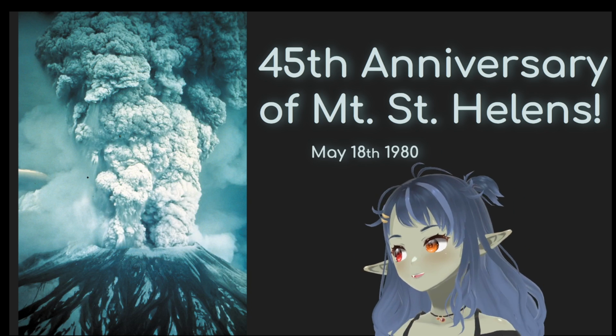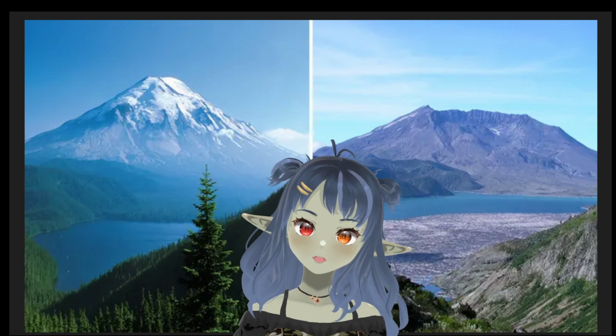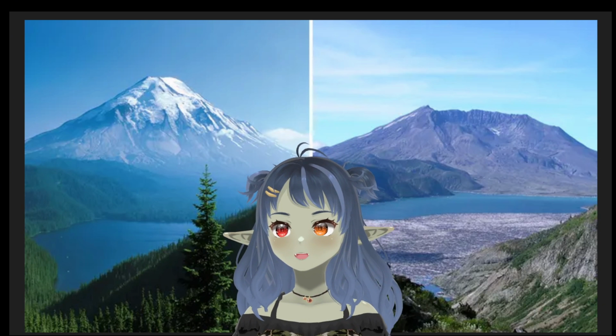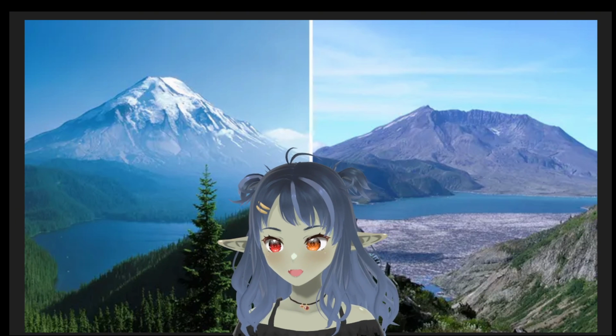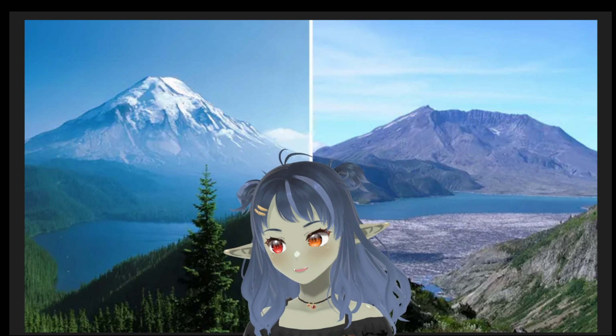Oh wait, first things first. What is a Mount St. Helens? So, Mount St. Helens is shown here behind me. Both of these images are Mount St. Helens. The left side, this is Mount St. Helens pre-eruption. So Mount St. Helens was a beautiful conical or cone-shaped volcano before it had its eruption.